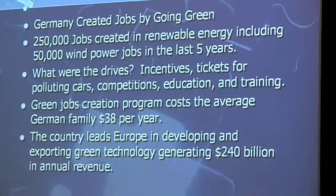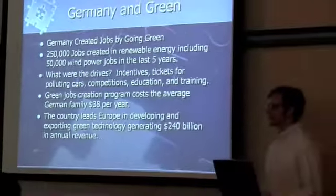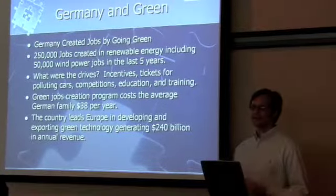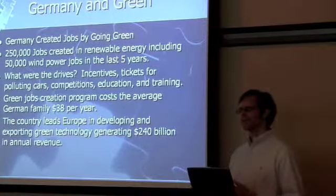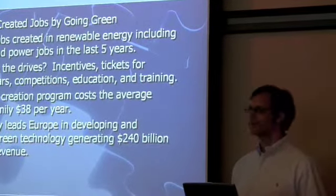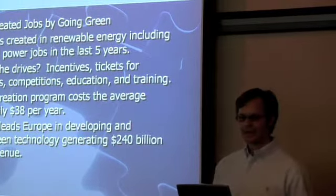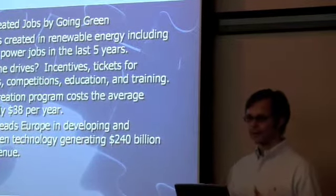Well, one, there's been heavy regulatory influence. There's been quite a few incentives. There's been things like ticketing, including cars. There's been competitions between cities and counties. There's been public education campaigns. There's been immense training. And what does it mean in terms of creating an economy for the country?